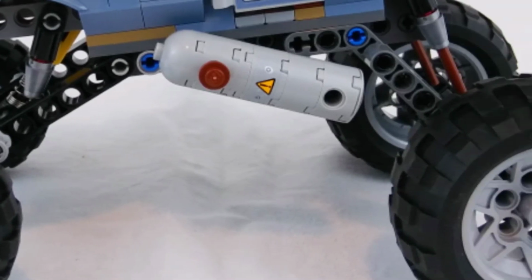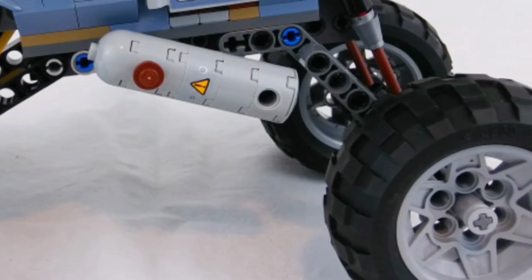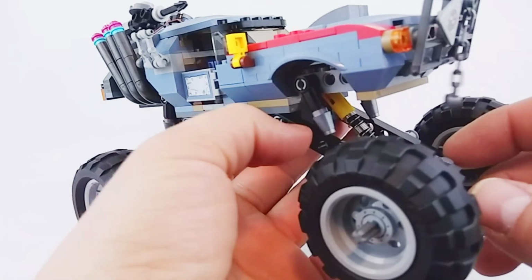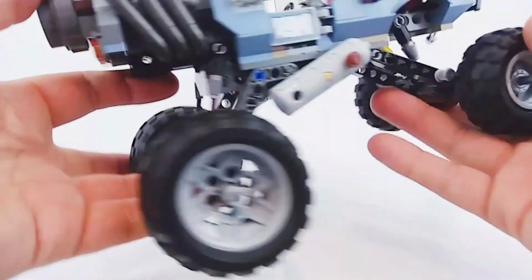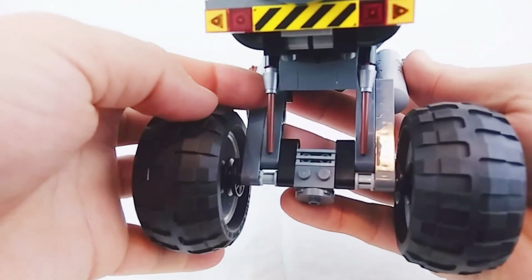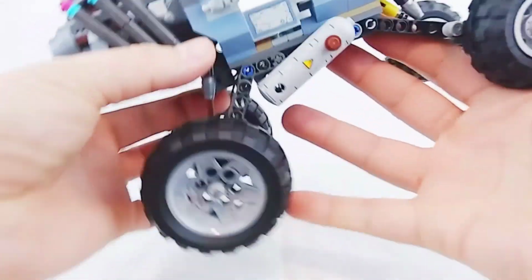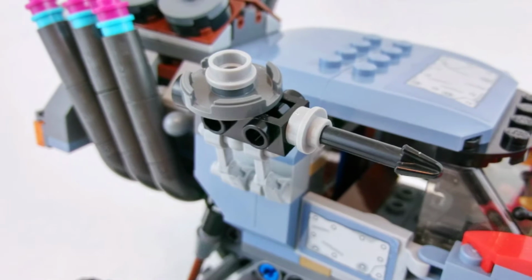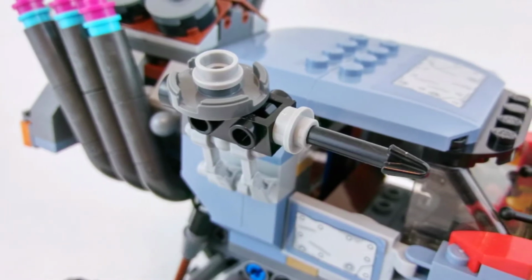On the front and rear of the suspension system are pieces made to look like shock absorbers, but the bottom of them aren't attached to anything. They just kind of hang there and move when you press down on the hood. At the rear are brown pegs that just rest on the Technic pieces. I do wish they had found a solid way to anchor them, and I know that's a minor complaint to an otherwise awesome set, but it does seem like a cheat when the rest of the model is so well put together.